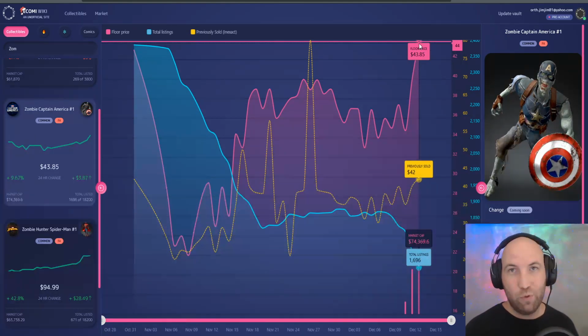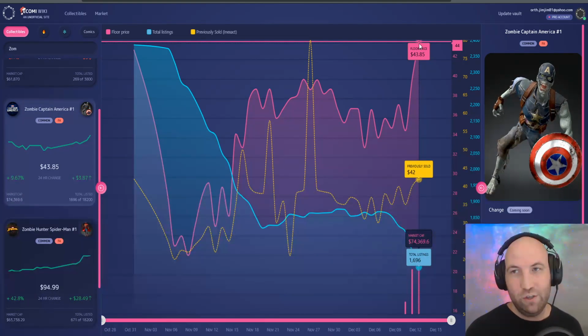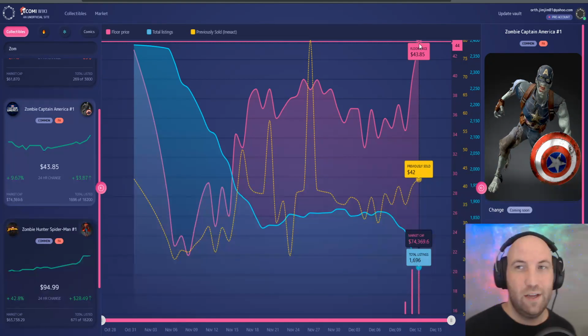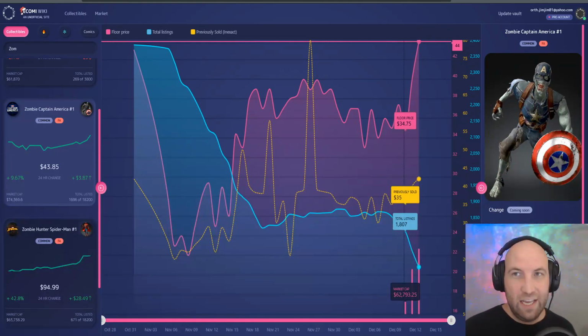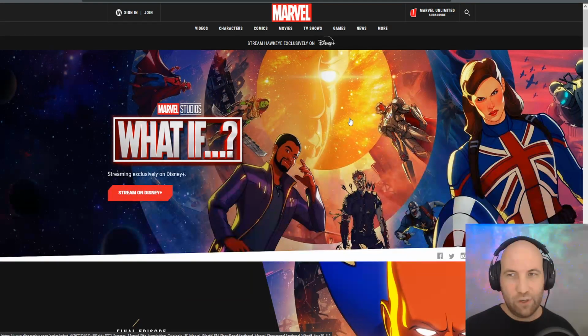So you can actually pair this up with Batgirl and Zombie Captain America, grab 1 of each. And at that point, you've got two pretty decent first appearance NFTs that are both in the DC and the Marvel universe. And the other thing too, I didn't know this actually happened, but Marvel has already announced, or actually already released a show called What If.